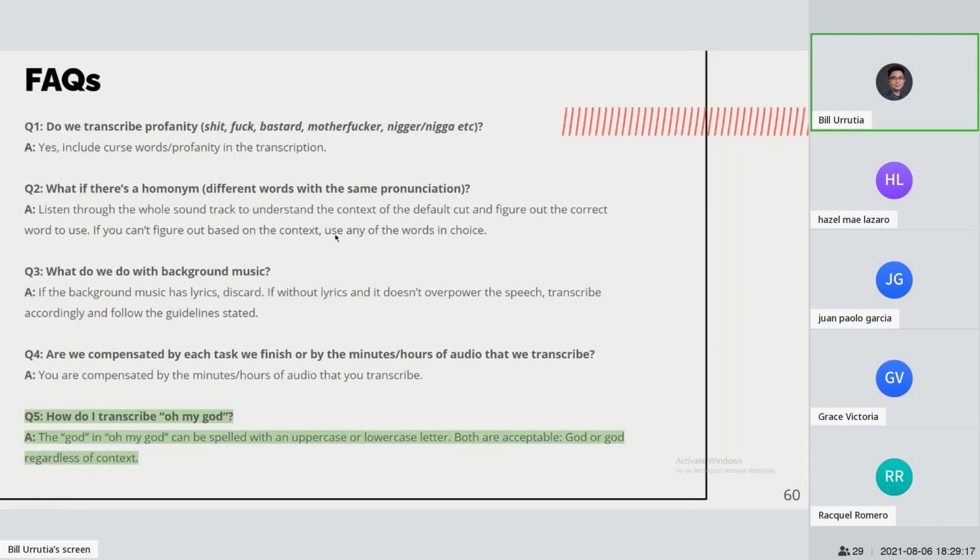So what do we do with background music? So if the background music has lyrics, discard. If without lyrics naman, it doesn't overpower the speech, transcribe accordingly and follow the guidelines stated. So may mga clauses dito. Paano kapag may background music, may lyrics din, pero sobrang hina lang, tapos sobrang lakas naman ng primary speaker? What do we do? We can still transcribe that kasi mahina lang naman eh. Pero wag lang na almost the same volume or even louder.